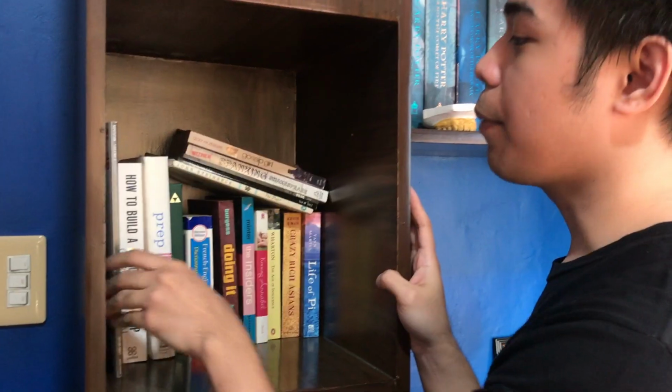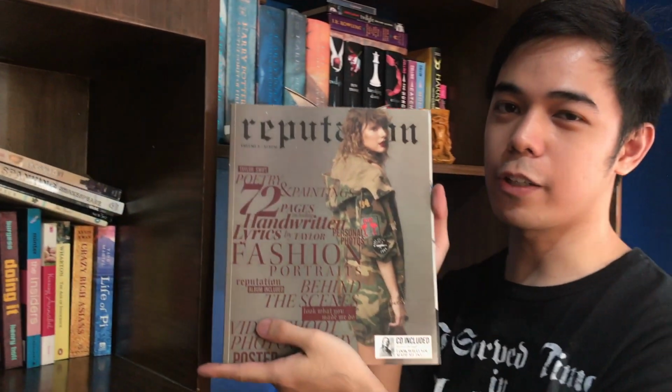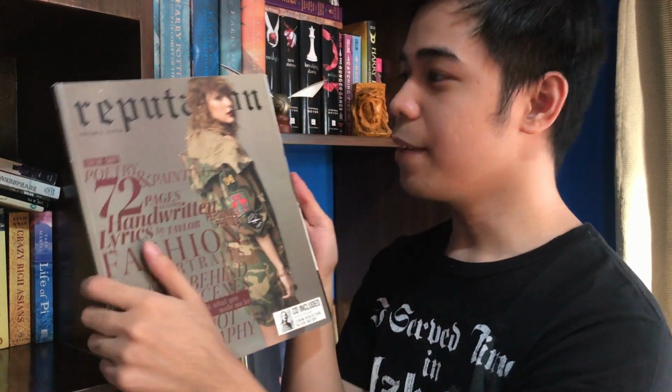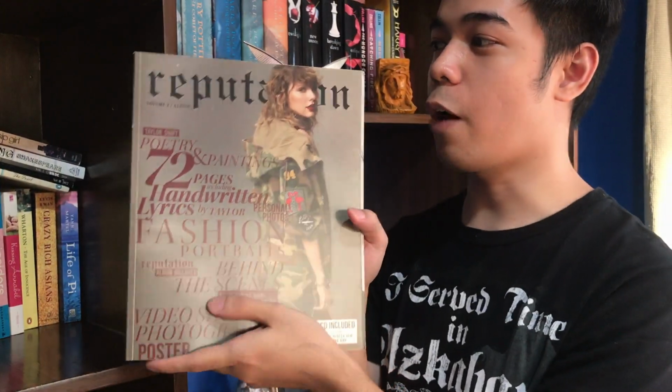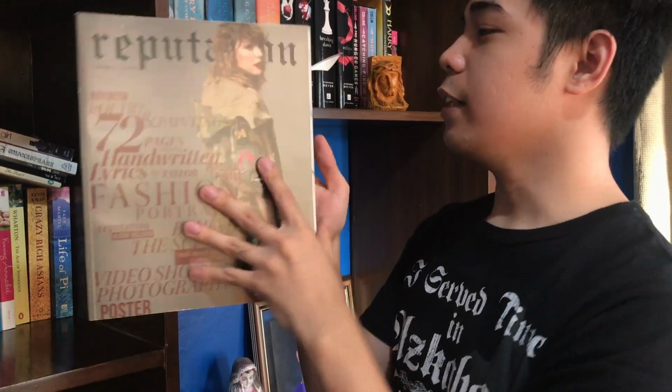Okay, so andito tayo sa last part ng shelf. Some things worth noting here are, first and foremost, yung copy ko ng Reputation album ni Taylor Swift. We got this from LA, and super timely that I'm telling you guys about Reputation and how I'm a fan of Taylor Swift because hashtag Taylor told the truth. Finally, the truth is out.